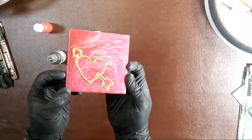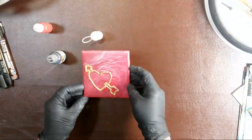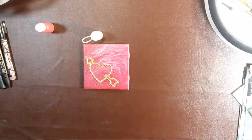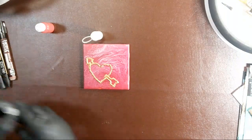So yeah, I have that relief nice and built up. I'm going to do the black first. Let's use this one, it's a little bit more fluid.